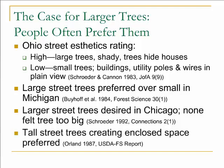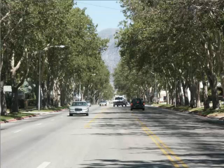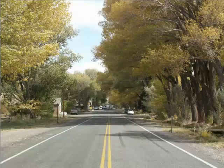And then another Forest Service report described where people liked tall street trees and creating an enclosed space. So people like these kinds of landscapes. This is kind of that ideal look. This is actually in Utah, and those are London Planes. And this is in southern Utah in a little town by Capitol Reef National Monument.